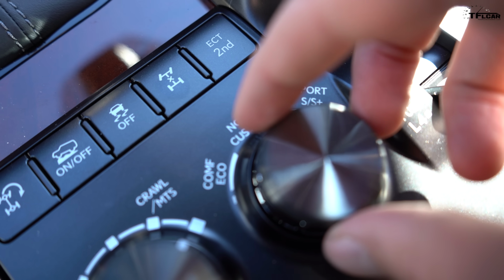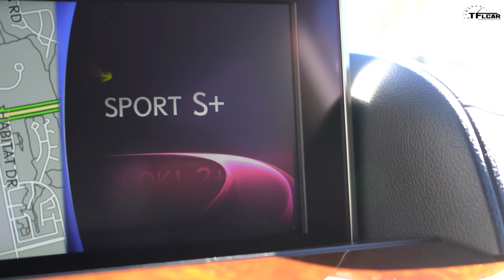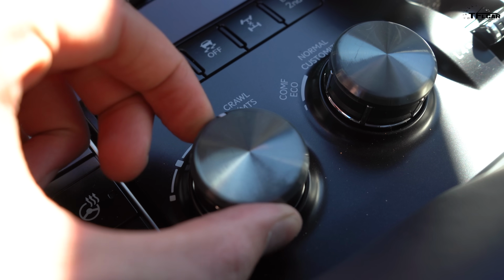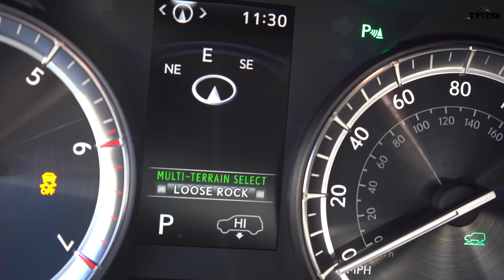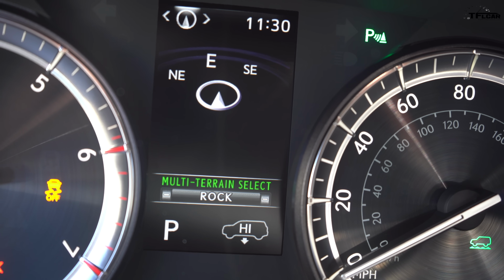There's also a series of drive modes ranging from comfort all the way up to sport, and even an eco mode, which is a little bit optimistic given this vehicle's fuel economy. We're talking mid-teens at best here, guys. One thing that is helping though is an 8-speed automatic transmission versus the 6-speed in our old Land Cruiser. The same knob that allows you to control crawl control also allows you to change modes on the multi-terrain select: mud and sand, loose rock, mogul, rock and dirt, and rock mode.